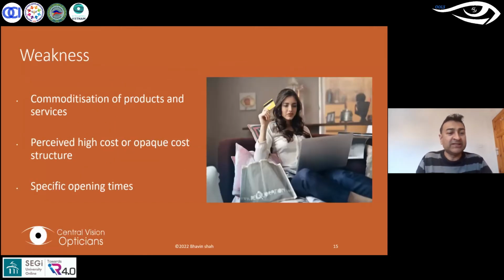So, some of the weaknesses. Now, one of the reasons why companies get disrupted is because of some of these weaknesses, and especially with the internet. Especially with new startups, they look at weaknesses in the current models and the current ways of doing things, and they use that for finding their market. And the optical industry has a few weaknesses that have meant that it's been ripe for disruption for a long time.